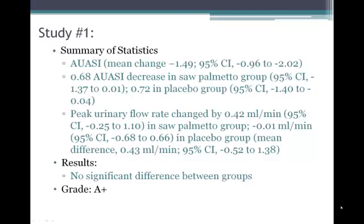Statistical findings included that the AUASI mean change was negative 1.49, with a 95% confidence interval. Within the treatment group, AUASI decreased by a mean of 0.68 with a 95% confidence interval. The placebo group showed a mean decrease of 0.72. In the treatment group, peak urinary flow rate changed by a mean of 0.42 milliliters per minute with a 95% confidence interval. In the placebo group, the mean difference was 0.43 milliliters per minute with a 95% confidence interval. The results of this study showed that there is no significant difference between the treatment group and the placebo group. We graded this study as an A+ because it was a randomized, double-blinded clinical trial with a large sample size.